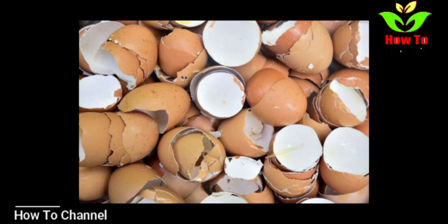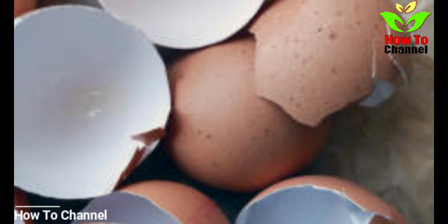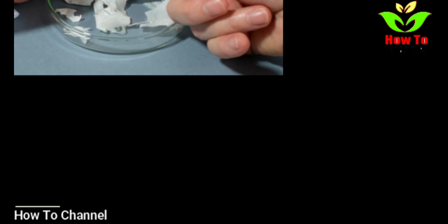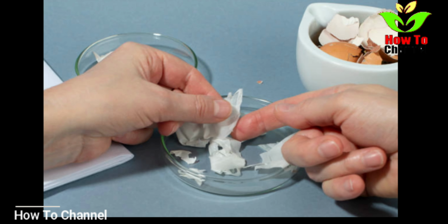Number 1. Household cleaner. You can make an easy and non-toxic abrasive cleaner by grinding some eggshells and mixing them with soapy water in a clean bottle or jar. Use the concoction to scrub your dirty pots and pans in your kitchen sink.